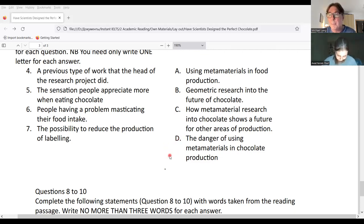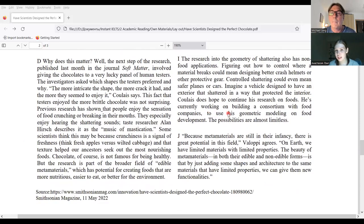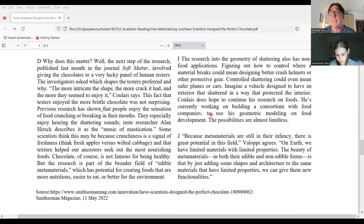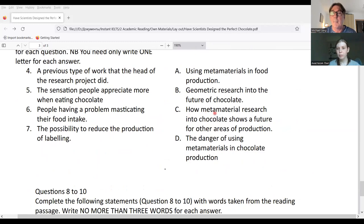Okay, so which one do you think it's going to be? C. How metamaterial research into chocolate shows a future for other areas of production. Why did you choose C? Well, it starts about chocolate, and then it talks about 3D, but then it also talks about pasta and holographic, and it also talks about geometrical shapes in terms of planes, if I remember correctly. So it talks about how this affects modeling in the future. So the end, better crash helmets, other protective gear, safer planes or cars. So chocolate was just the lead into the conclusion that this is a bright future of using materials to change shapes to make it easier. So metamaterial research, future production, good. So it is C.